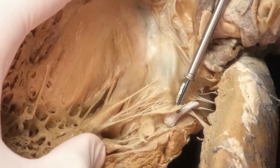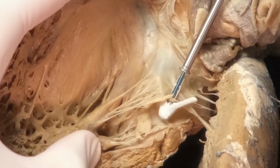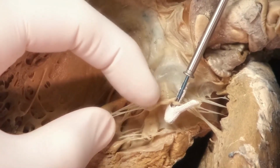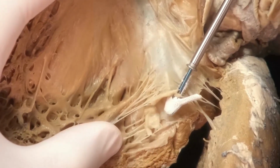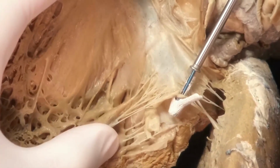There are 2 rows of that to distribute the force nice and evenly across the leaflet. But the clip needs to be designed so that as it's closed, the force is nice and even across this thicker region of the leaflet. And then all of the leaflet will be grasped in an equal fashion.